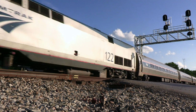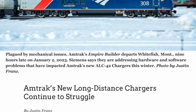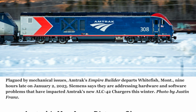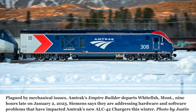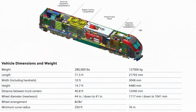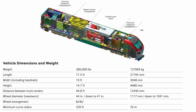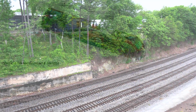That is not to say, however, that the Siemens Charger's development has not been without any hiccups. For instance, within the past couple of years, the ALC-42 that we're seeing here was having a lot of issues out west because during testing when they were trying to first implement these locomotives, the locomotives kept breaking down, particularly in cold temperatures. Siemens eventually responded by saying that there were a number of software and hardware upgrades that they needed to make to the locomotives, and it would appear since then that there haven't been nearly as many incidents compared to the initial onset of their implementation. And thus, no wonder we're starting to see these things pop up all over the place.